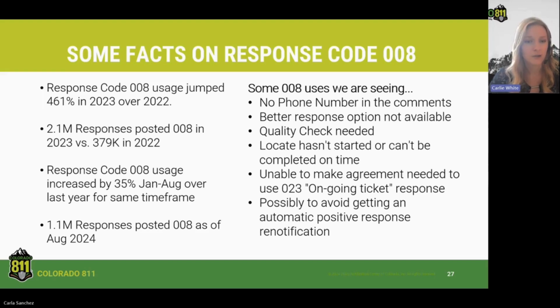Some of the 008 uses that we're seeing, occasionally we'll see this response posted and no phone number is in the comments. This positive response is one of the few responses that does require a minimum 10-character comment to be added, and that was in the hopes that at least a phone number is provided for the excavator to call as the response requests. It also seems that 008 could often be misused, possibly because there isn't a response code that clearly communicates the status of the ticket, such as if a quality check is needed, or the locate has not started or can't be completed on time, or maybe they were unable to make the written agreement with the excavator needed to use response number 23 for ongoing ticket. And finally, possibly to avoid getting an automatic positive response re-notification if a response is not posted.